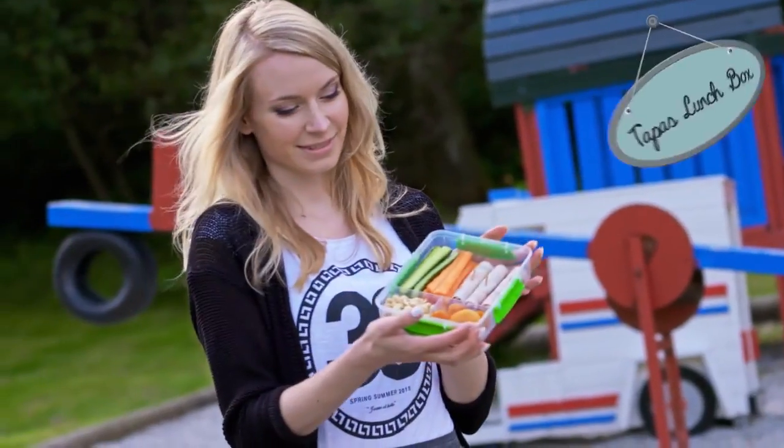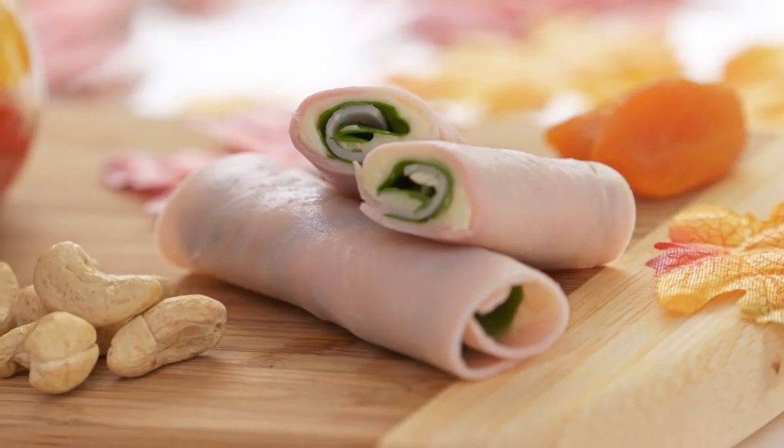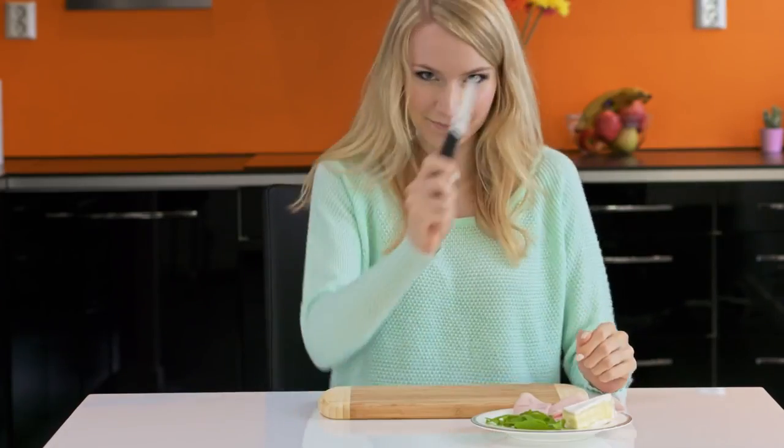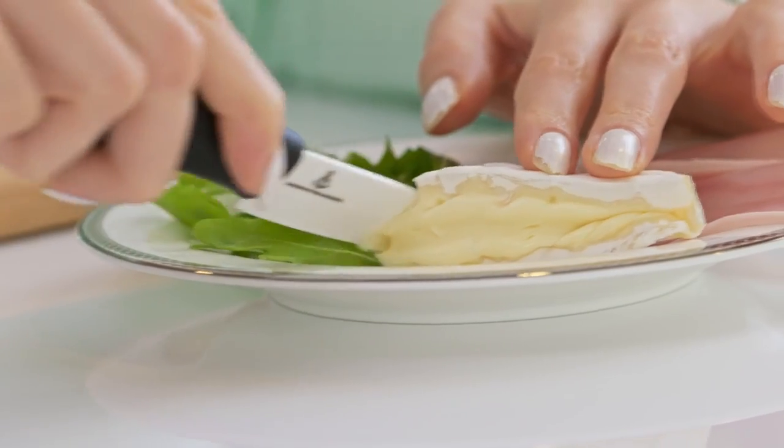Now let's make a little lunchable or tapas-inspired lunchbox. First I'm gonna show you how to make these yummy ham rolls. Take some ham or turkey slices and spread on some brie cheese.